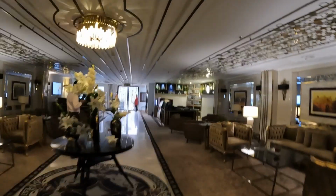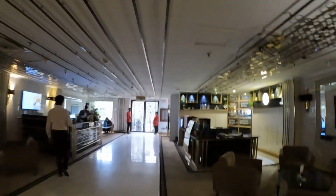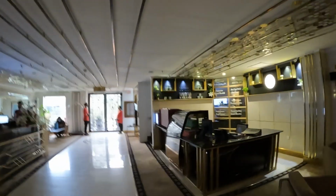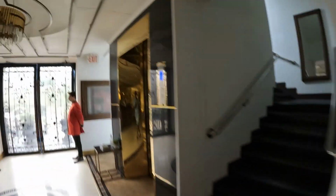There's two lifts. You can take that lift, or you can take another lift over here near the main entrance, which I'm gonna take. It's closer to my room. All right, there's a bar area over here. You can come and buy some drinks. All right, so this is the lift.